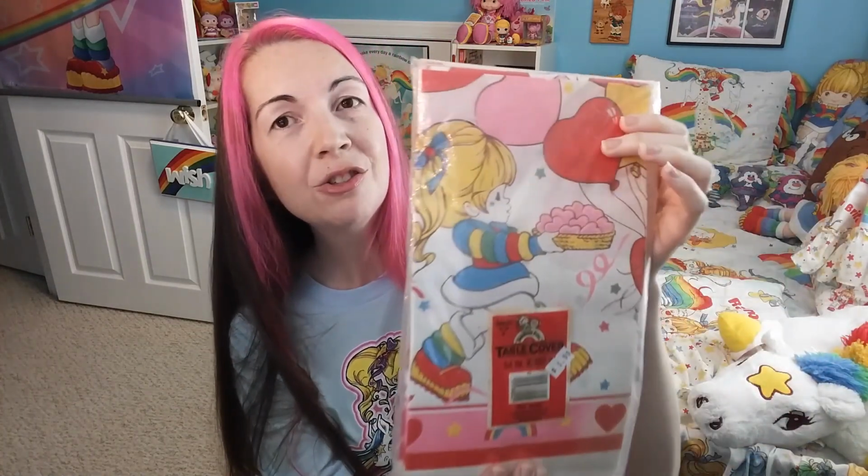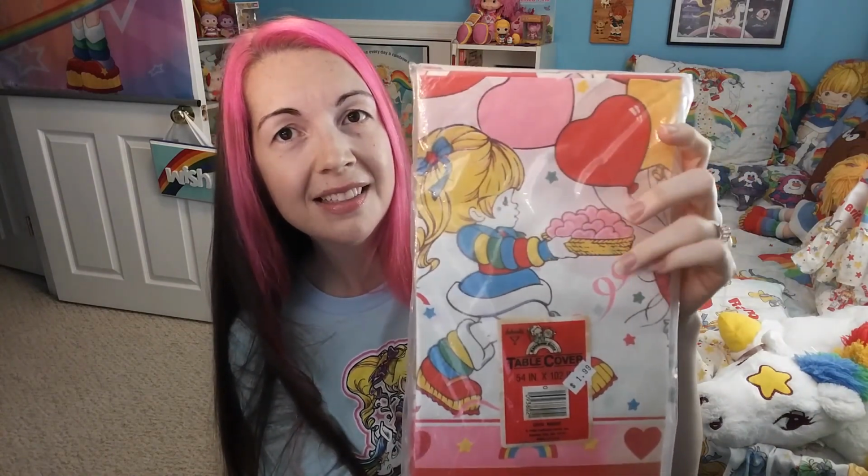And she got me another table cover, which is a completely different design. This one was actually made in the USA, so this is not a UK table cover. But you never know. So this one is 54 inches by 102 inches. Jeez. This is massive. Okay. But the design on it is so cute. It's Rainbow Brite carrying a dish of heart-shaped cookies, and there's heart-shaped balloons. And behind her we've got Red Butler. Looks like he's got some balloons too.